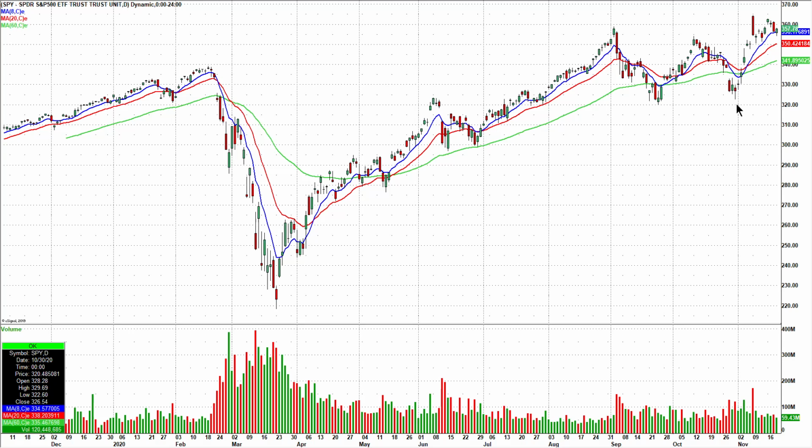As I always do, I'm starting off with a daily chart of the SPY. Nice bounce off the 8-day here and a little bit of a green candle on the daily.